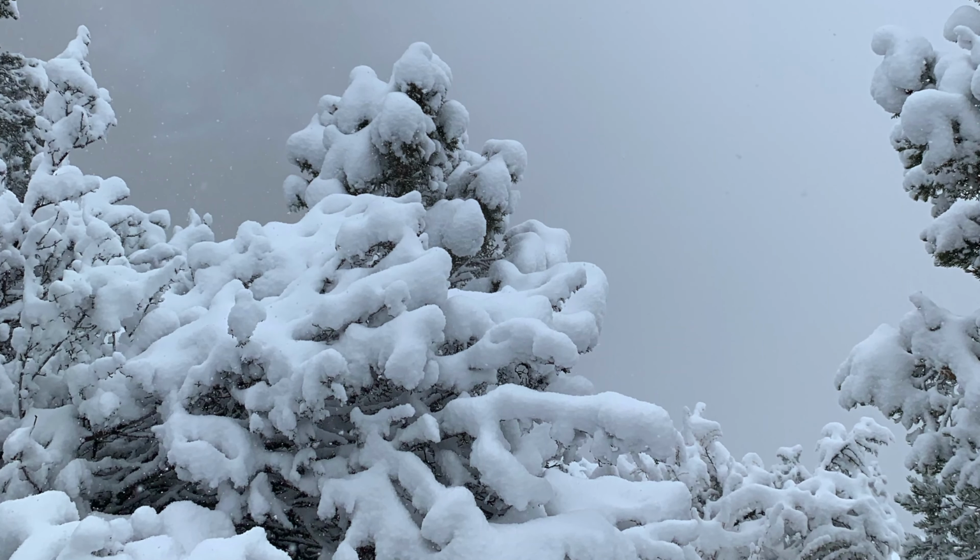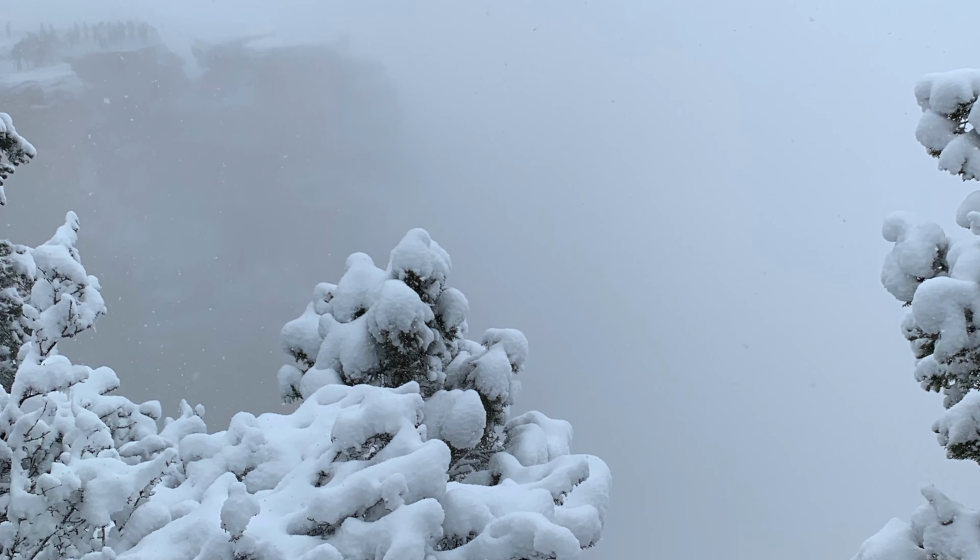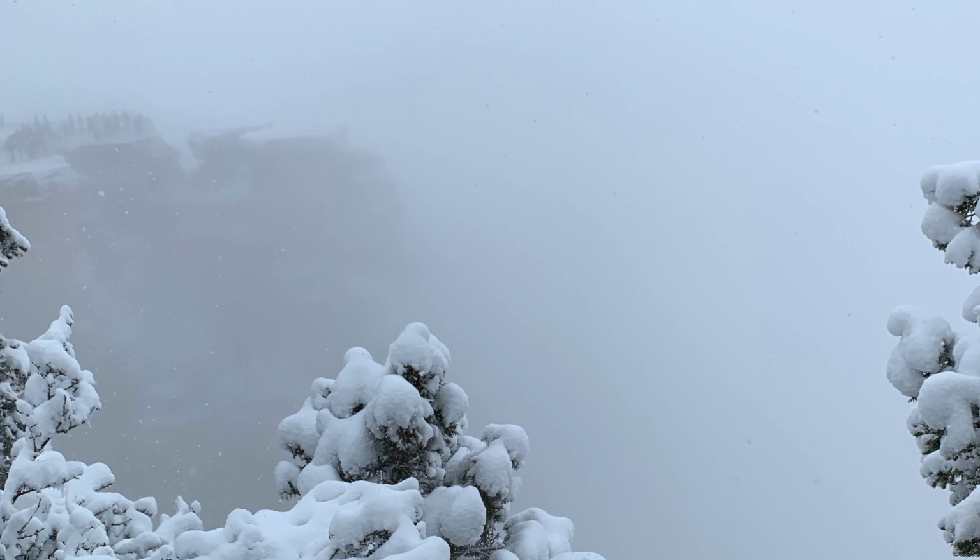Good morning, guys. So we got here at the Grand Canyon at about 1 o'clock, and we were able to get out and go look at the Grand Canyon, but we didn't see anything because it was super duper snowy. They said that this is the most snow that the Grand Canyon has seen in a long time. And it was Christmas. It was a Christmas miracle.